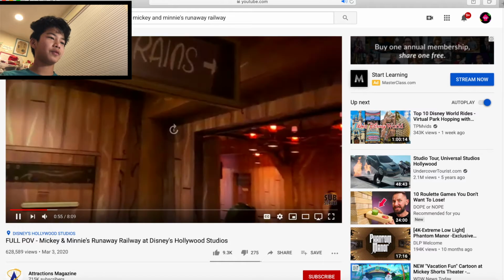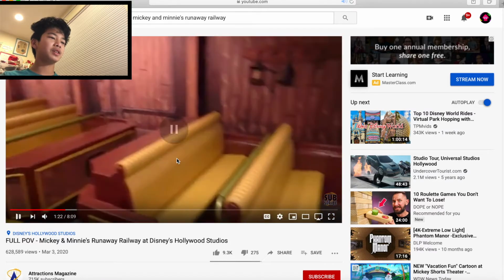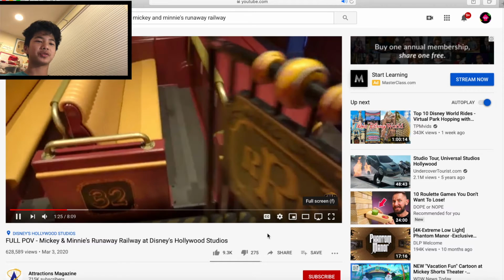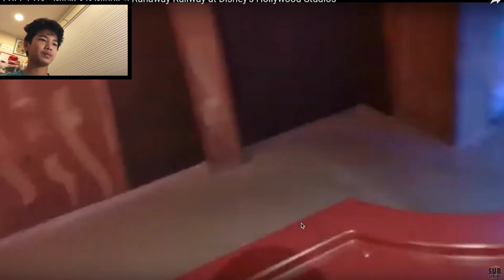We can skip forward a little bit. Now, obviously, these vehicles are trackless, but Disney wants to make it feel like they're not trackless, even though everyone else's are. It's still super cool how they have moving audio. So these carts here are obviously trackless. Let's go to full screen, you guys. Sorry, it's very laggy. I don't know why.